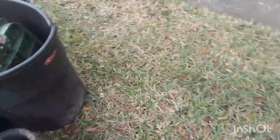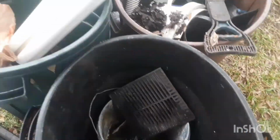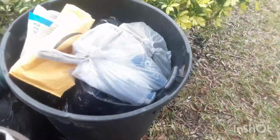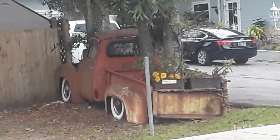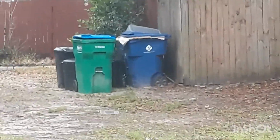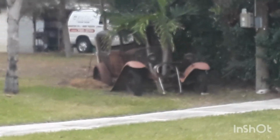What else we got here? More aluminum. Another piece of sheet metal. That's it. That truck ain't going nowhere anytime soon. That's cool. Old Ford. There's another one. Sweet.